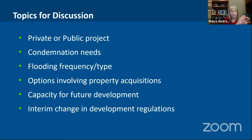Now, I have to be cautious with this. This would require some additional modeling. I did not want to look at doing full property acquisitions and buying houses without talking to you first, but it is something you should consider because one, it might be cheaper, and two, it will solve some of the bigger problems. It's not going to solve all the what we call nuisance flooding, which is the non-structural flooding, the yards.